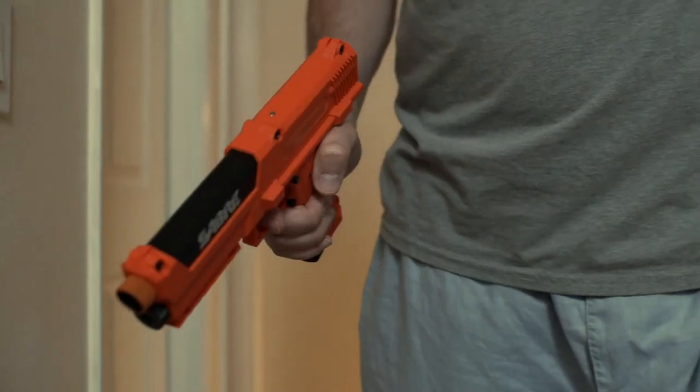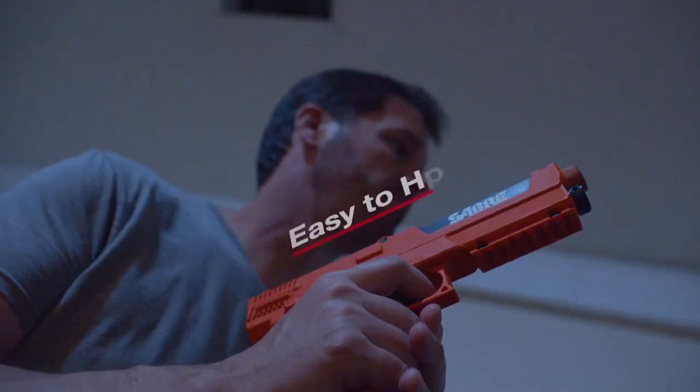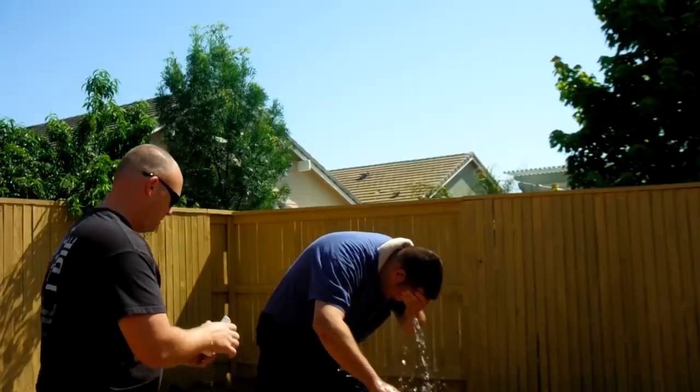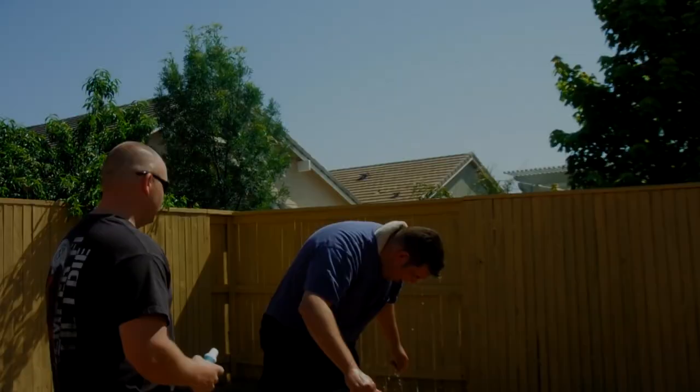This gun also fires in rows, which means you can fire multiple projectiles at once. The pepper spray launcher only costs approximately $360.